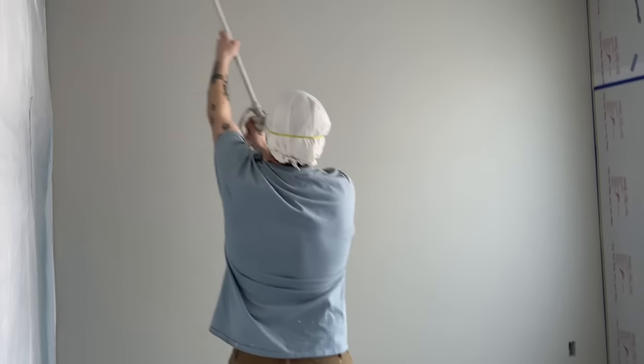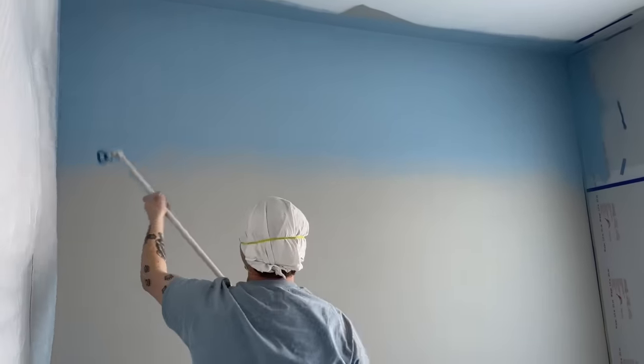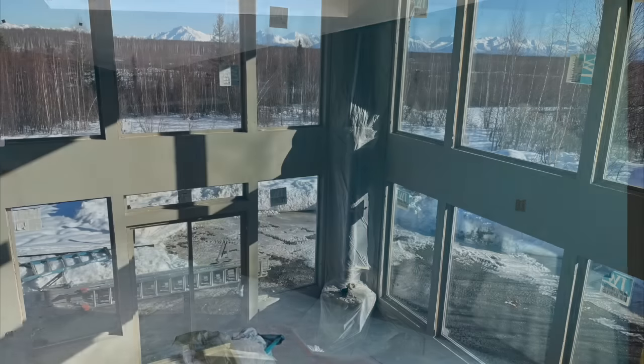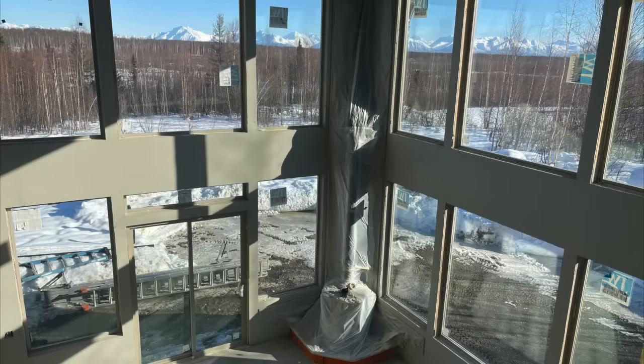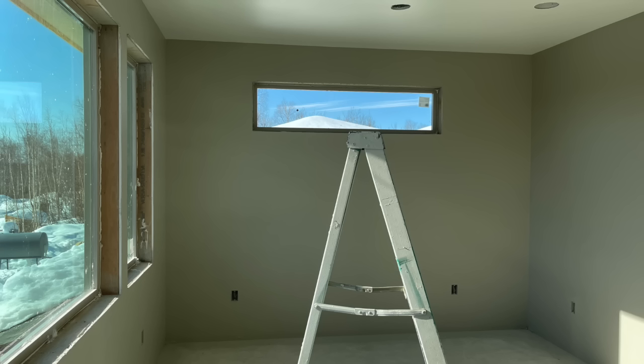With the ceilings done, it was time to do our accent colors. Adrift in my office and Oceanside for the master bedroom. Then it was time to finish up all the walls with Mindful Gray. We love the finished product.